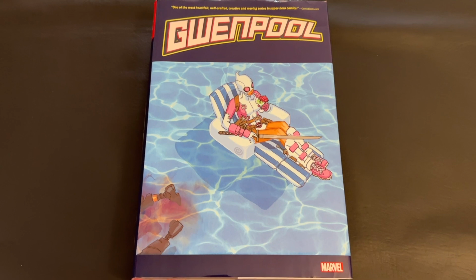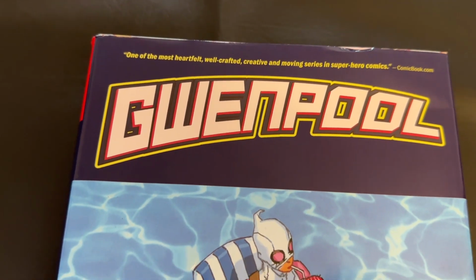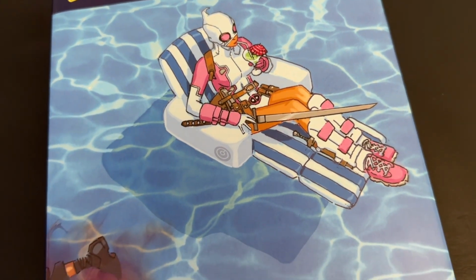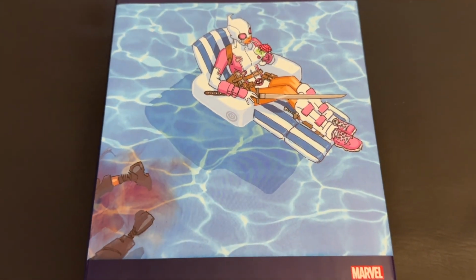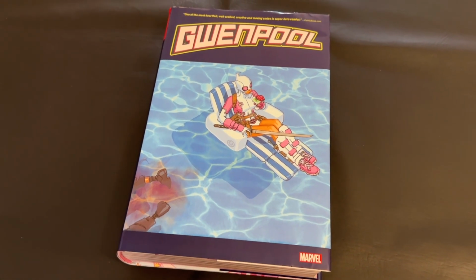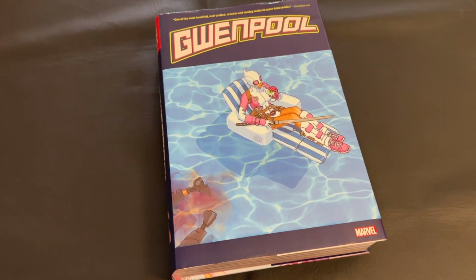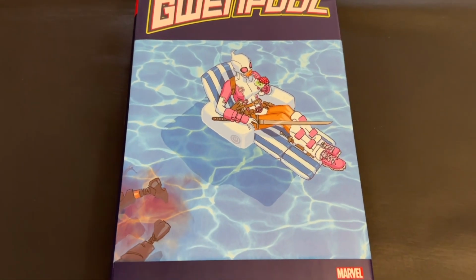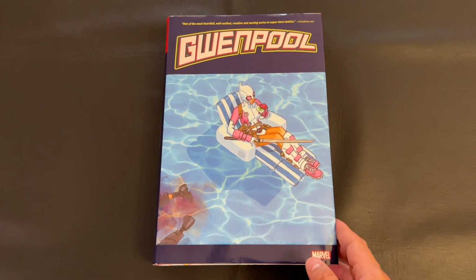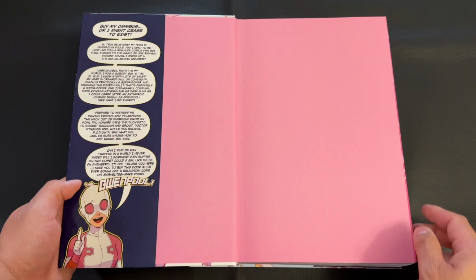Okay, next up we have a Marvel Omnibus. This is the Gwenpool Omnibus from Marvel Comics. I really think that this is a fascinating book for a few reasons. I think first and foremost, Gwenpool is a character that, similar to Deadpool or She-Hulk, can break the fourth wall, directly addressing the audience. But I think what's more interesting than that is how that character develops. Essentially, it is a character that is from more or less our world, the real world, who is then put into the world of the Marvel Universe, the comic universe.